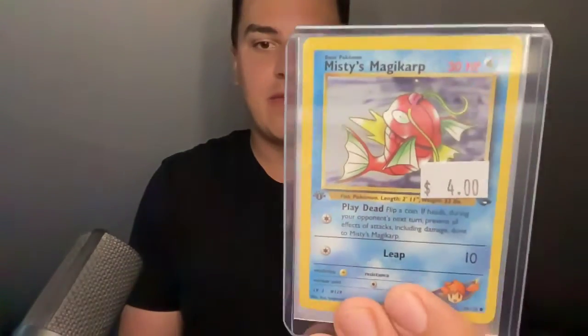Like all the base set, you have to love them. Misty's Magikarp. I love the whole design with the trainer on the bottom. Just original cards. I think it's the nostalgia of it. It's the nostalgia of when we used to go and buy these packs and open up this style. It's the older generation doing it. Now that we have the younger generation, they're gonna be like, remember when I had this card? It's crazy. It's crazy to think of that concept.